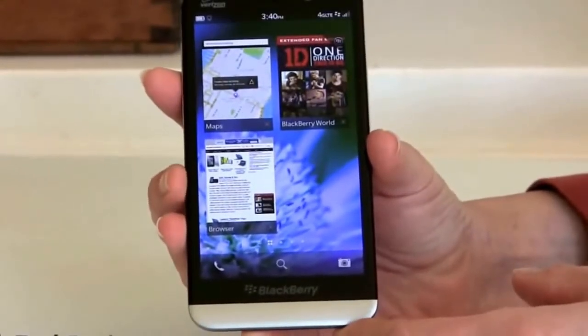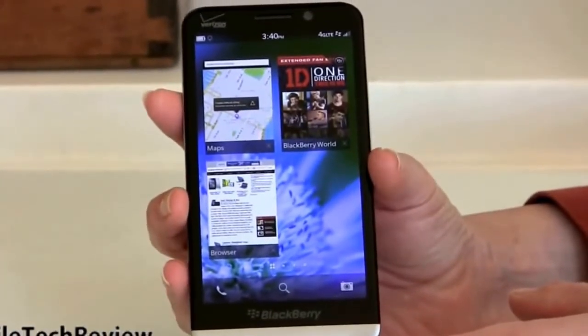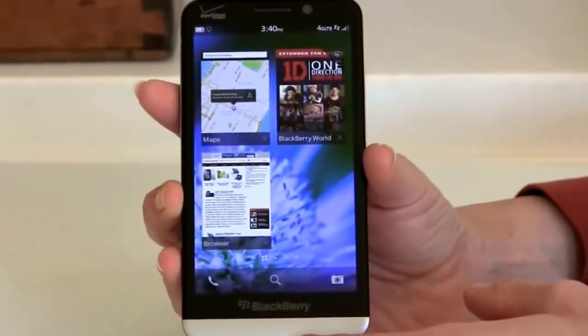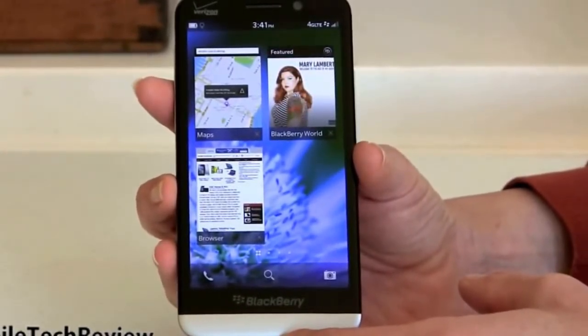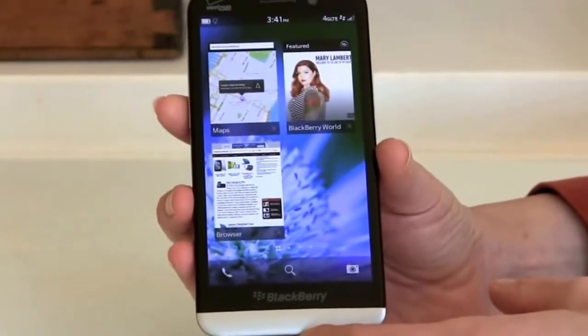Sorry, we're talking 720p, 1280 by 720. So you're not actually gaining any resolution here by going from the Z10 to the Z30. What you're getting is just a bigger screen, 295 ppi pixel density. So compared to something like the Galaxy Note 3 made by Samsung, that's over 400 ppi, like 441, you're not going to get the same sharp crispness, but honestly, it's a pretty nice looking phone.